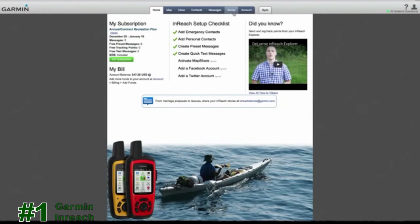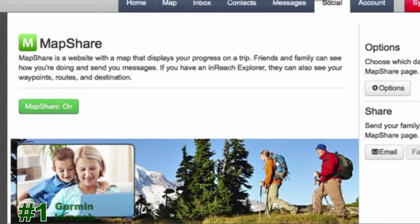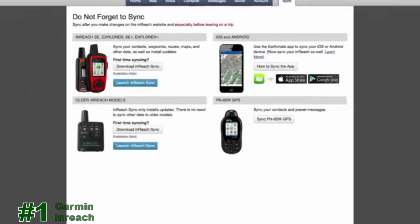Set up your MapShare page to share your trip with family and friends. They can even ping your device or send you messages right online. You can also share your location on social media by connecting your personal accounts. Once you've customized your information, you can put it all in your device by syncing it with your account.